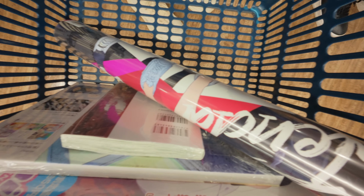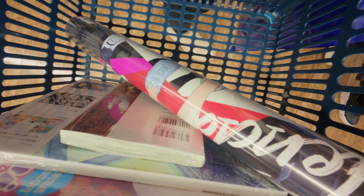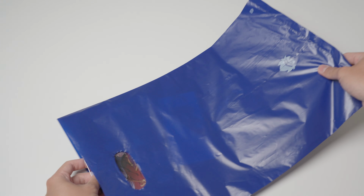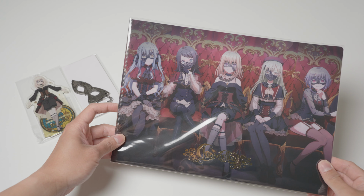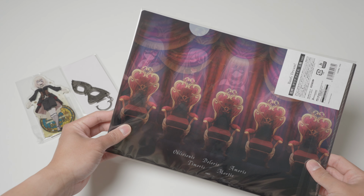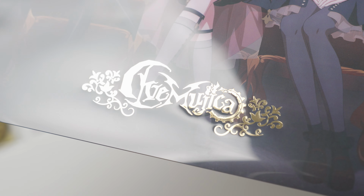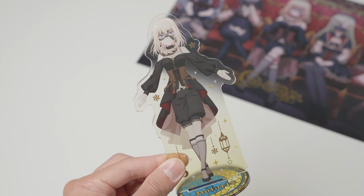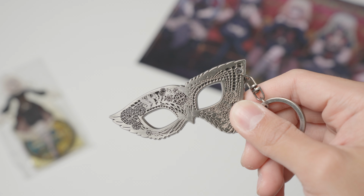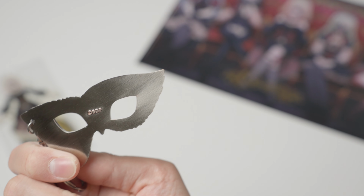I didn't buy too much stuff here because I was at Akihabara in the afternoon and I already bought way too much stuff there. Let's see what I got from Animate Ikebukuro. This is a clear file from Bang Dream Ave Mujica, which looks so stunning. And the logo design, damn. She's the vocal for this band, and I think she'll be my favorite. Just take a look at this keychain, it is so detailed, and it's based on the mask that she is wearing.